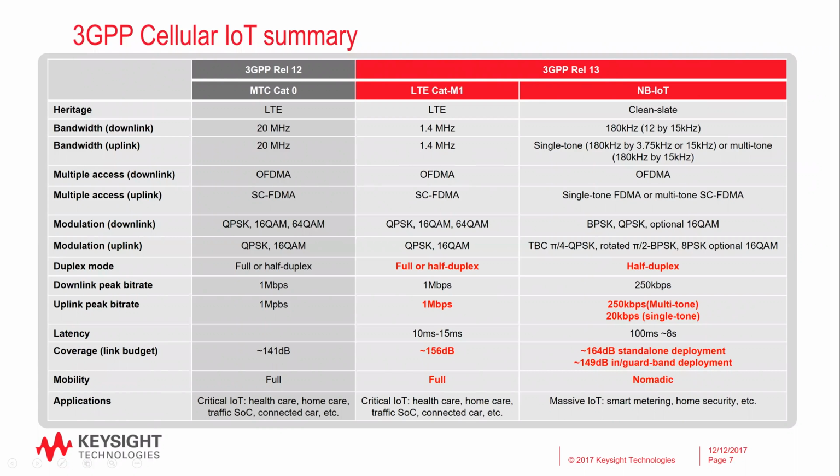LTE category M1 supports full duplex, whereas NB-IoT only supports half duplex. This decision would drive things like whether voice is needed. The full duplex LTE category M1 will be able to support IMS voice calls, whereas with NB-IoT it will not be possible. The data rates of NB-IoT are also significantly lower than category M1. However, NB-IoT does have some benefits in terms of coverage. It has about 8 dB gain compared to LTE category M1 if it's deployed in a standalone manner.